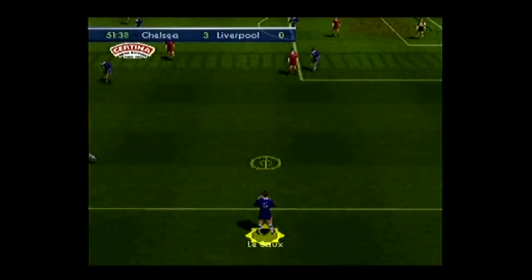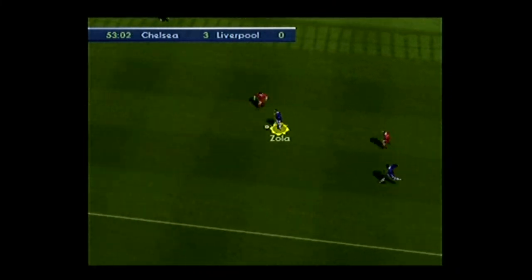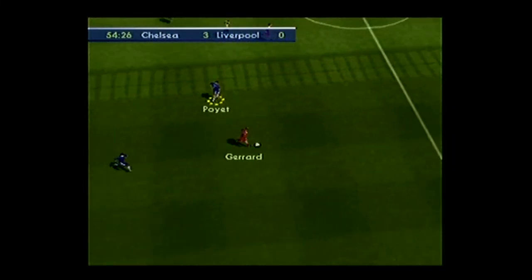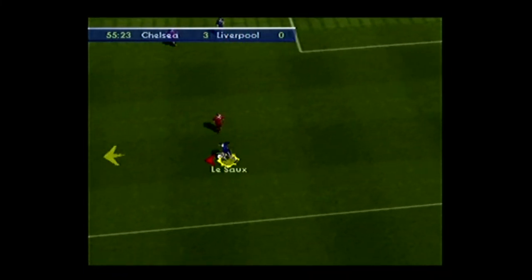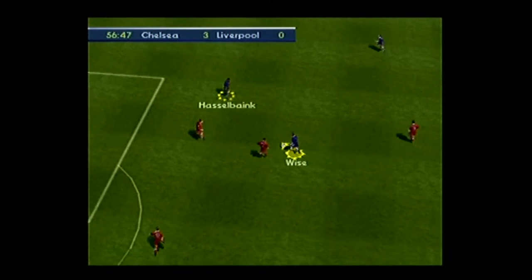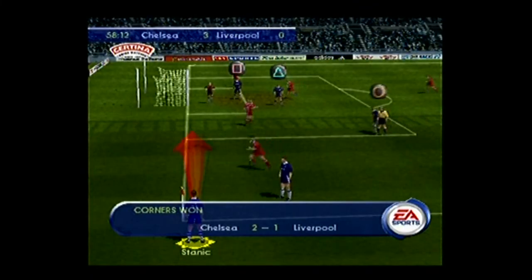That's out for a throw. The throw played long then. Zola. Plays it through. Babayaro. And a few back to defend here. A fingertip save by the keeper. Now the keeper has a corner to contend with.